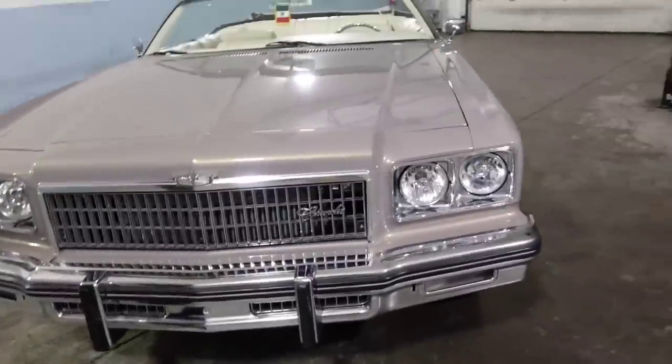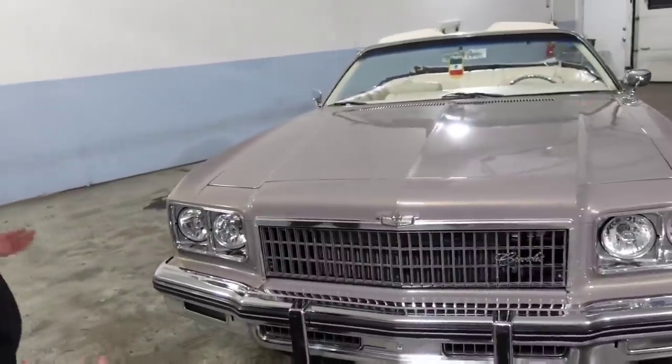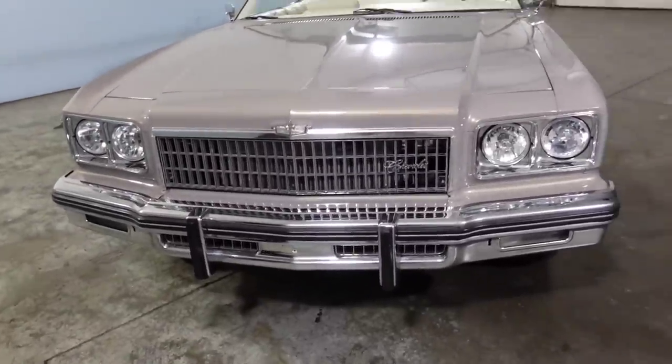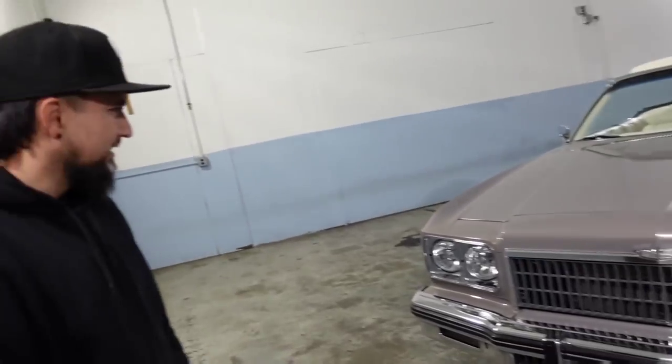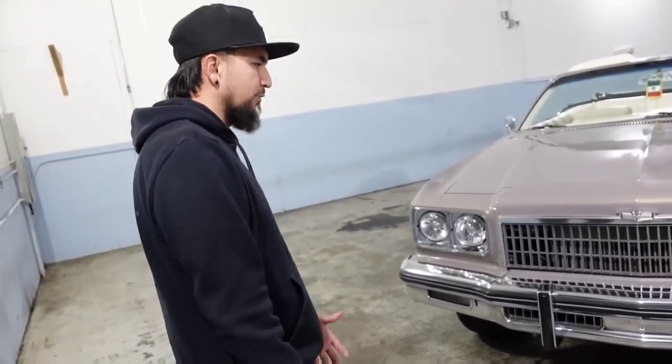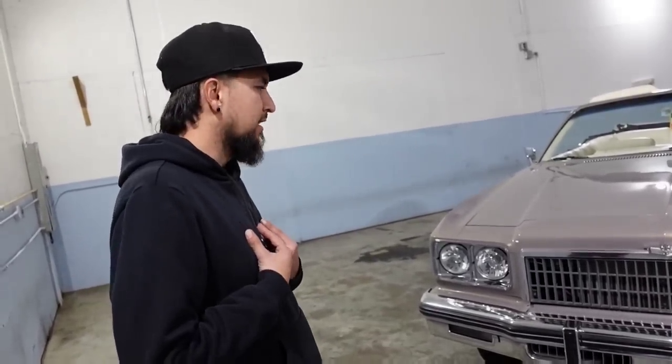'75, that's just the year I love, you know what I'm saying? I love everything from it. I like the front end, I like the back, the tail lights. It's just something about it, you know. I didn't go out in the media or ask or see what was the most desirable or expensive car. I went with what I like, and when I build this car together, I build it to my life, you know. Never trying to ask the crowd or the people.